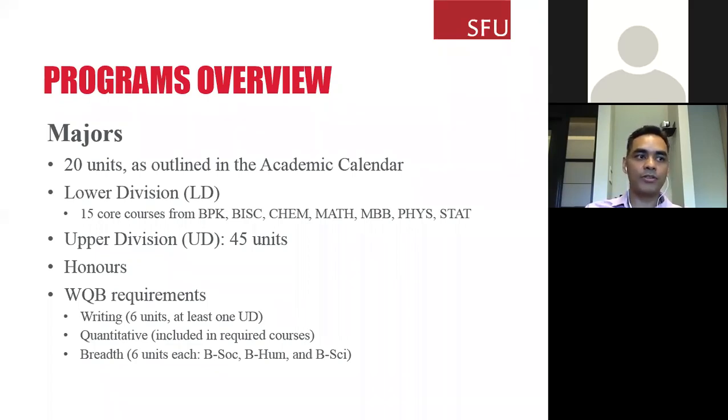Upper division courses for your degree will be 45 units. Most courses at SFU are three units each. So that is the equivalent of 15 upper division courses. Those are 300 and 400 level courses. Upper division courses are more specialized and more focused on a particular area.